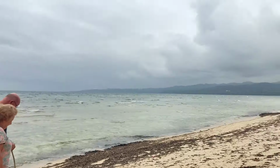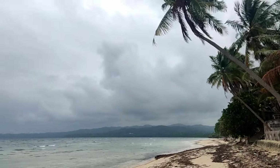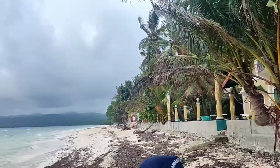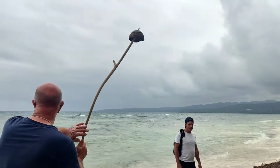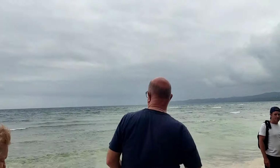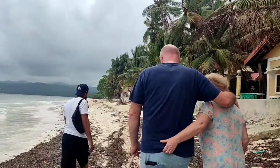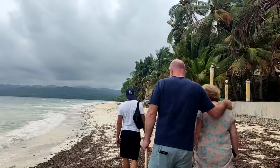Thank you, Heiko, for taking us to Siquijor. But I don't know what is that? Papa, look! Look, it's moving! Guys, look! It's moving! Oh, man! You didn't see it!